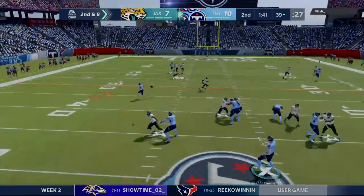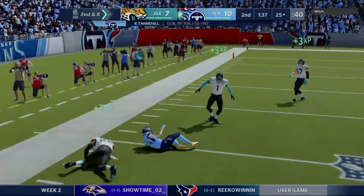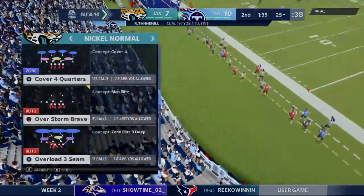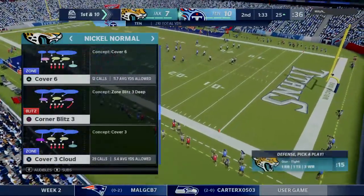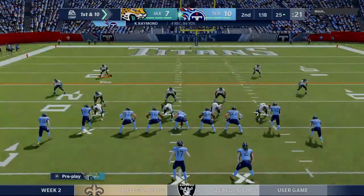A shotgun snap for Tannehill. Quick hitter here, it's complete. And they're able to get this one past the 30 to the 25-yard line. Give them 14 on that one and a first down. Good strong throw and catch right there.